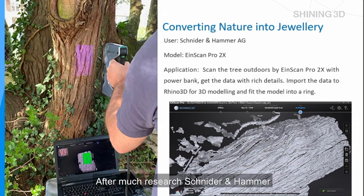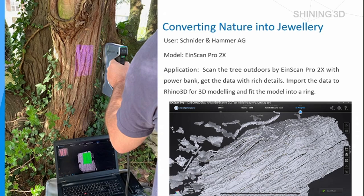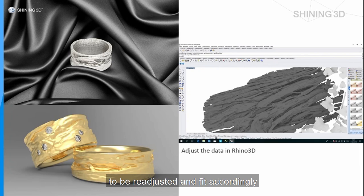After much research, Schneider and Hammer made the decision to purchase EinScan Pro 2X 3D scanner. They take the scanner outdoors to scan the tree, quickly gathering the data within a few minutes. The final scan model is rich in detail, capturing even the smallest of ridges in the tree bark's formation. Then, the data can be imported to Rhino 3D software to be readjusted and fit accordingly. EinScan provides a non-destructive way to recreate and digitize the world around us.